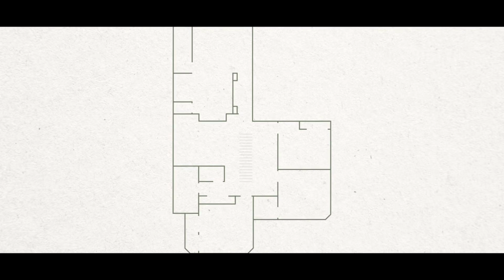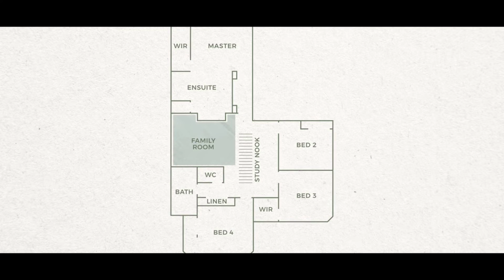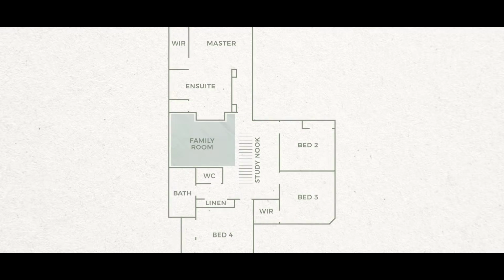Great. At the top of the stairs is a third living room. This is a large open room central to the bedrooms. We're keeping the upstairs family room light and simple. We want it to be a multifunctional space so that when buyers walk in, they can decide what they want to use it for.